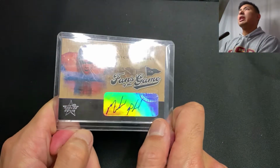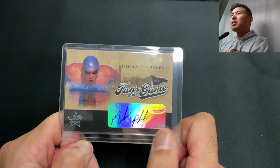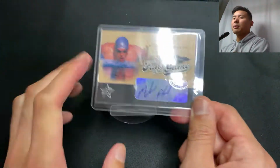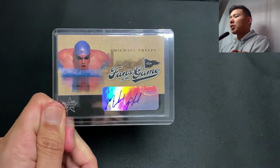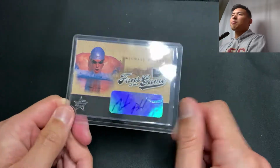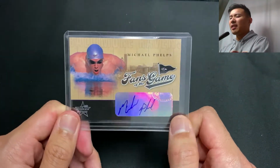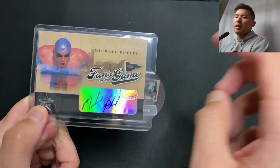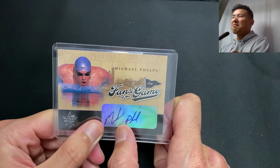And one of my friends on Instagram, Van, told me that they're short printed to 300 or 400, some number like that. So it's not like they're easy to find. When I was going on my GOAT stage of finding cards of the GOATs, I was really trying to find Michael Phelps, and over a period of a month, I only found 2 listings of this.